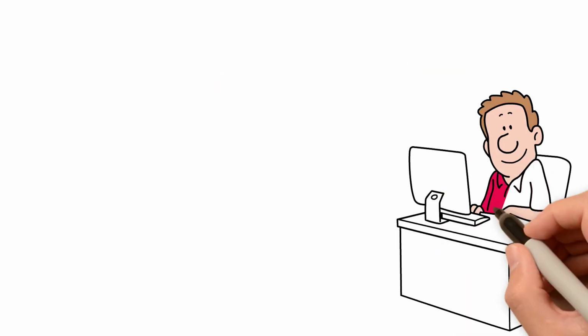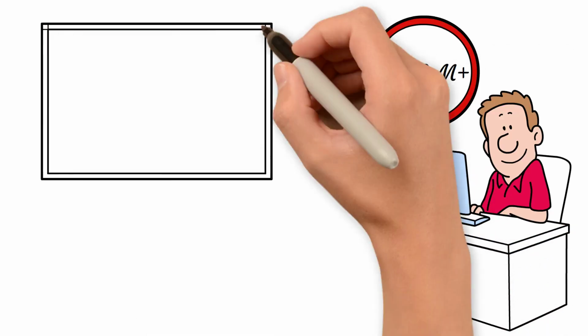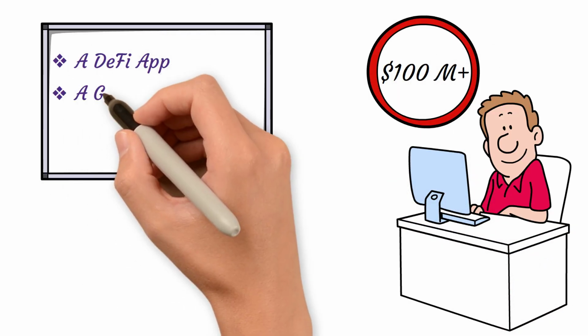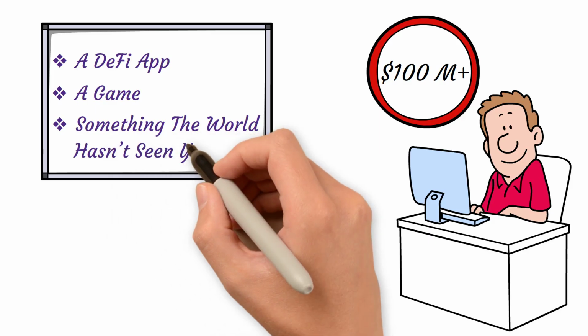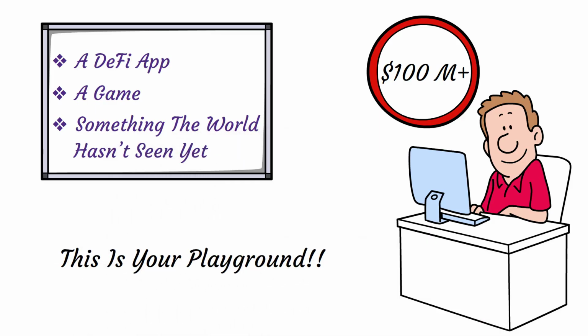For developers, Solana's ecosystem fund has $100 million plus for grants. Build a DeFi app, a game, or something the world hasn't seen yet. This is your playground. Today.